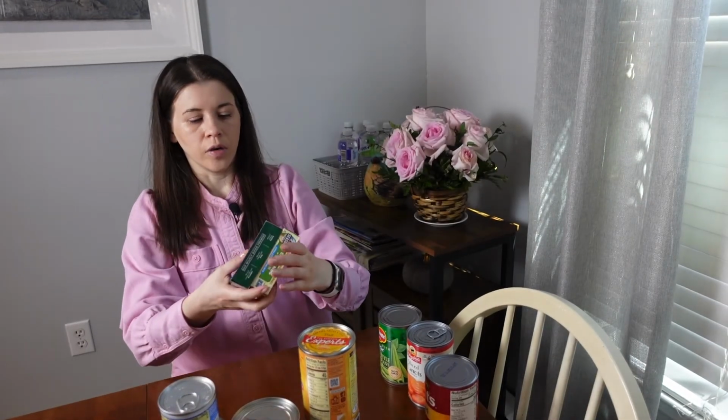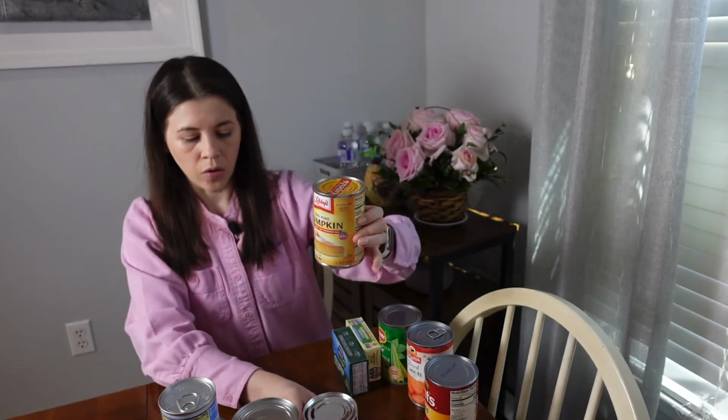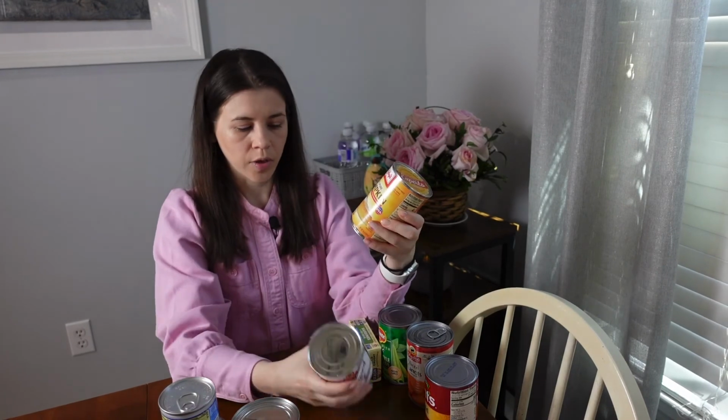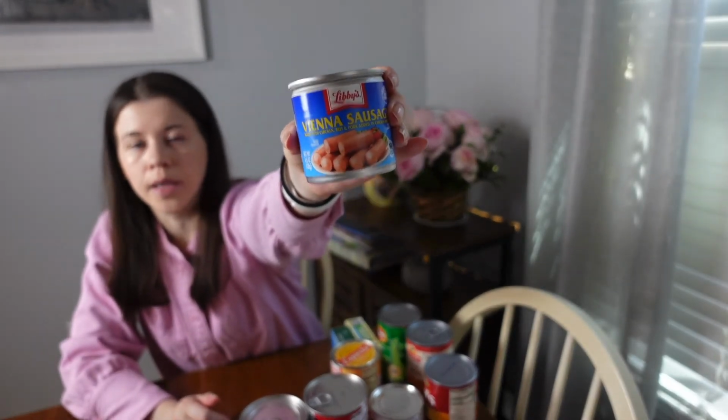And for my protein, I'll put sardines, or whatever you prefer, tuna. For anything next level, I'll probably add pumpkin puree for my baking, or condensed milk. That's what I have. Any types of pie filling or soups. Maybe some other protein, like this Vienna sausage that I have, but I don't eat it on a daily or weekly basis. I keep it and eat it on occasion.